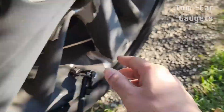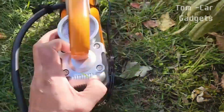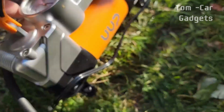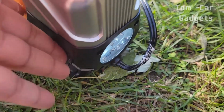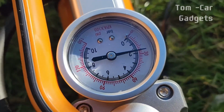Outfitted with 4 versatile nozzles, this pump is an indispensable companion for camping trips, easily inflating sleeping pads, mountain bike tires, and even inflatable canoes. Lightweight and compact, it fits neatly in your trunk, while built-in emergency LED lights provide essential illumination for roadside checks during those dark nights.